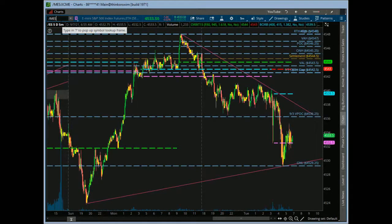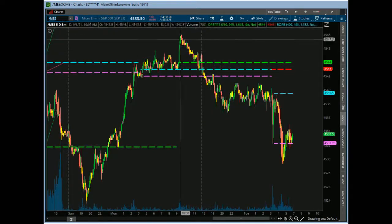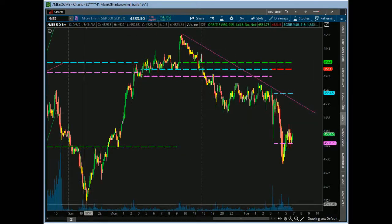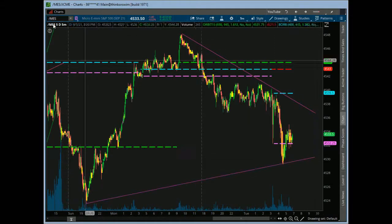And obviously, you can just put straight geo lines on this stuff here with the MES. So just really watch this, see if they want to get bullish. We got this little bounce right here, so just keep your geos on that.